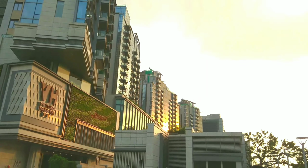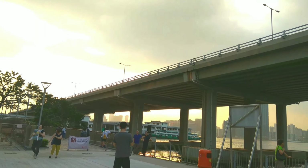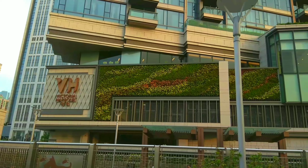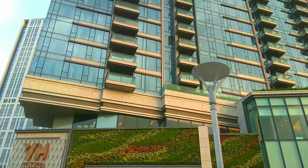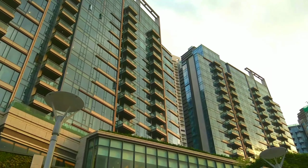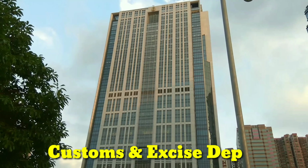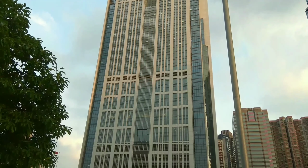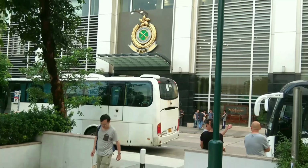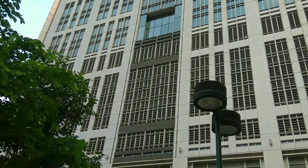North Point is also home to huge residential apartments and new constructions have been happening to serve the increasing demands. Can you believe this is a customs office? North Point also has many government offices as space is very premium in Hong Kong, particularly in North Point.